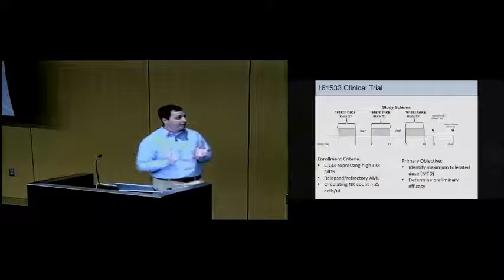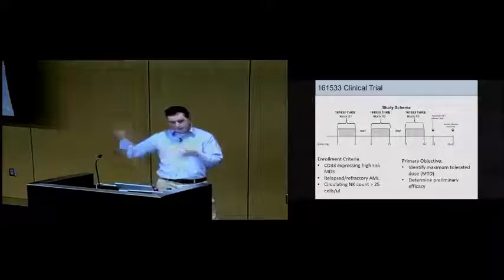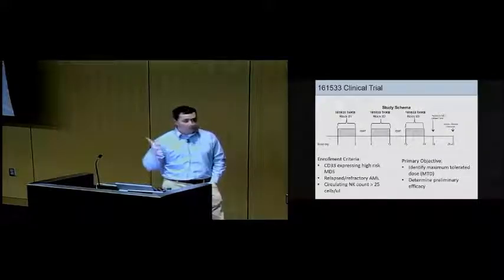So hopefully, within a couple months, we are actually going to start a clinical trial in which we're going to treat patients that have CD33 positive malignancies with 3 blocks of TriKE treatment. And this is continuous infusion. And within each block, we have 24 hours of continuous infusion of the TriKE times 4, so 96 hours total. So we're going to treat them with 3 blocks. There's going to be rest periods in between. And we're going to assess primarily the maximal tolerated dose and secondarily a disease response.